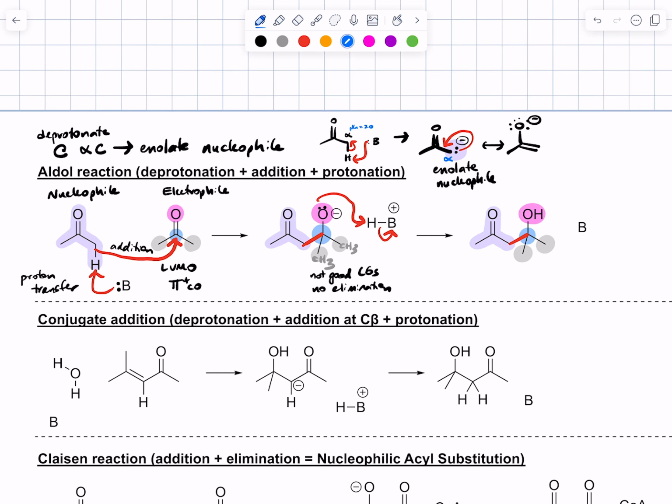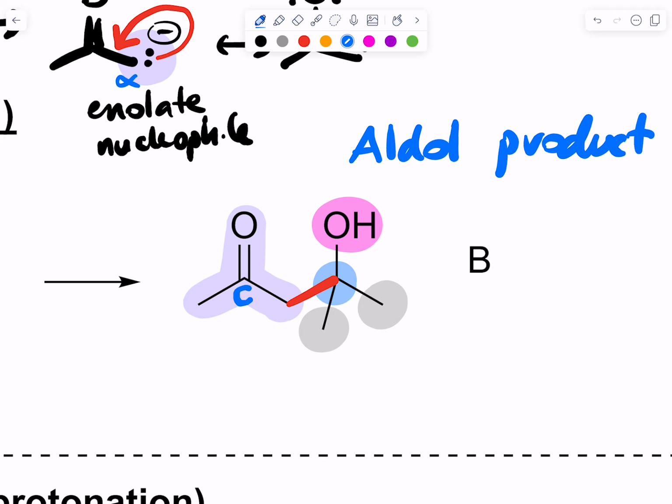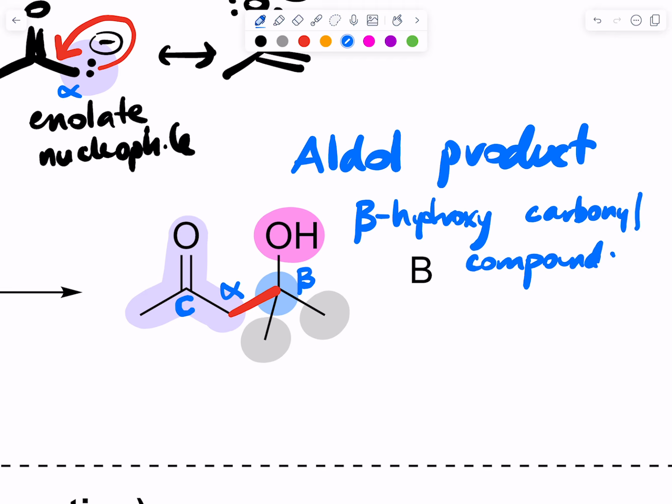One of the useful skills that can help you understand biochemical reactions is to recognize structural patterns in products that tell you a little bit about how the reaction happened. This product here we will call an aldol product, and aldol products have a key structural feature in common. If you start with the carbon that used to be the carbonyl carbon of the enolate, and then call this the alpha carbon, in an aldol product, the OH group is going to be at the beta carbon. So the structural pattern is aldol products are beta hydroxy carbonyl compounds. That is, they have an OH group beta to the carbonyl from your enolate.